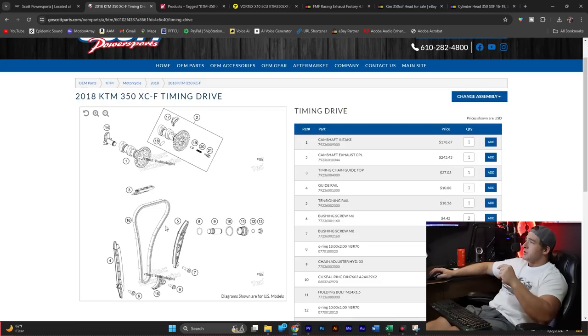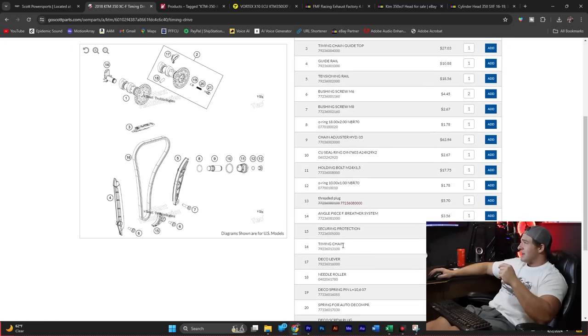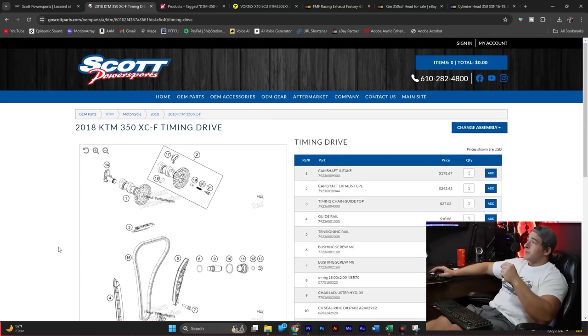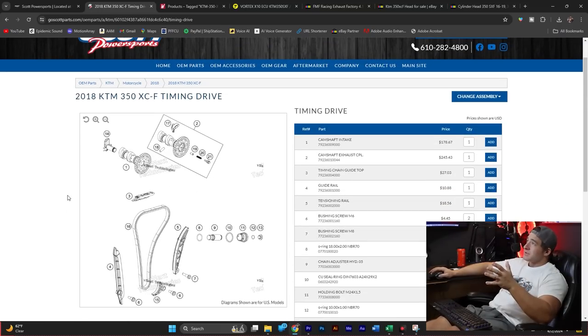And then we might as well get a new timing chain while we're in here. That's definitely something I want to replace. That's #16. Oh my gosh, almost $100. So just in the KTM OEM parts that we know we need already, we're getting pretty expensive. Now the clutch would be expensive as well. However, I did manage to find one on eBay. So that's gonna save us some money.